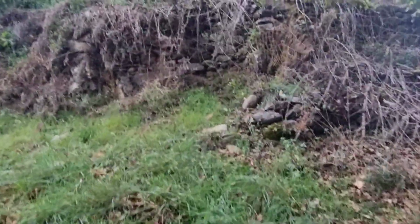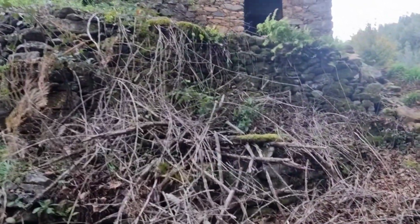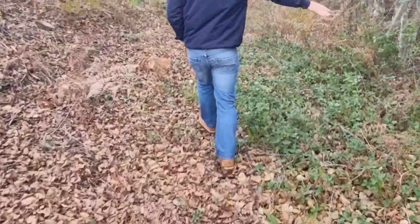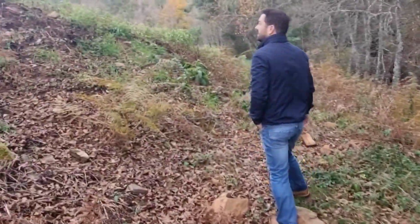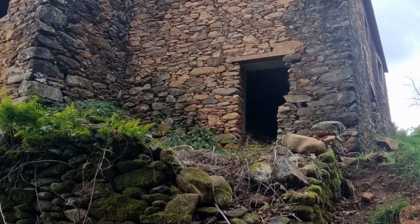Oh, sorry, I thought you could give me a hand. Yeah, yeah, yeah. Cool. So this land is part of the property? This land is part of the property. Yep. This is the other basement, the one that can only be accessed from the outside.